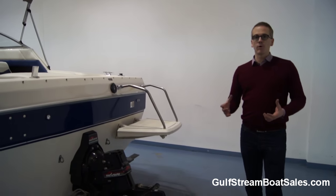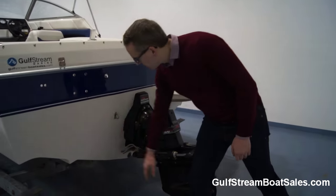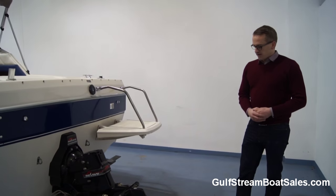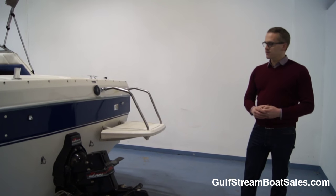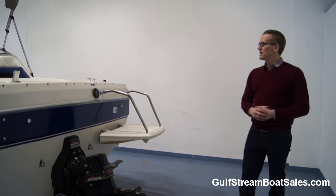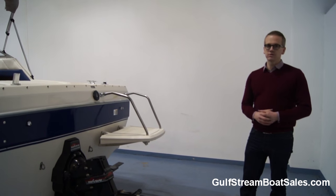It was always used in fresh water. The hull bottom has never been painted, so there's never been any antifouling paint on the hull. It's still got its original factory gel coat finish on it. The sterndrive was never antifouled or painted. The whole thing is in excellent condition. It's a freshwater boat from new. It didn't do massive hours, but they were really fanatical about keeping up to date with the service and the maintenance, and it really does show.